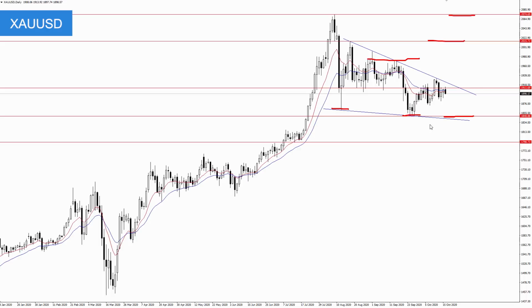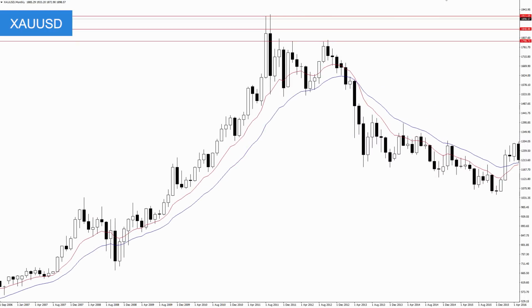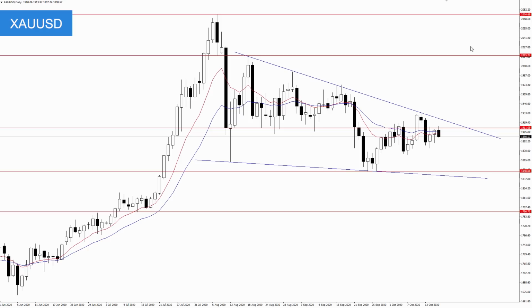But as I've mentioned recently, even if we do get a break below 1850, it doesn't mean the bullish scenario for gold is out of the picture. Because if I go to the monthly time frame, you can see where back here in 2011 and 2012, this 1790 level was a critical factor as resistance. That means that if we do see a pullback here into 1790, that the area could attract buyers. So 1790 is going to be the one to watch if gold does break below that 1850 confluence of support.